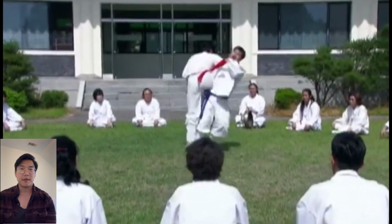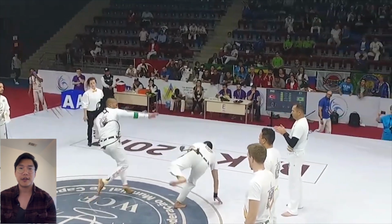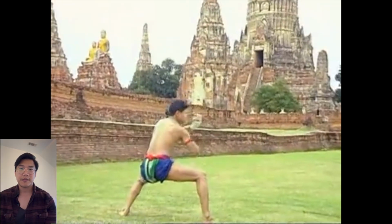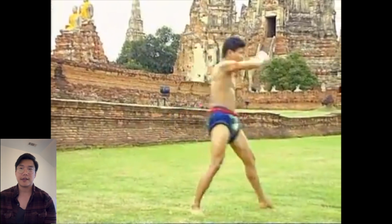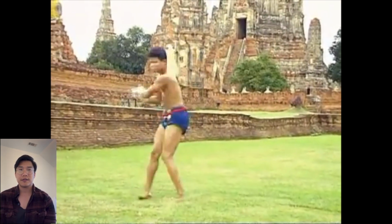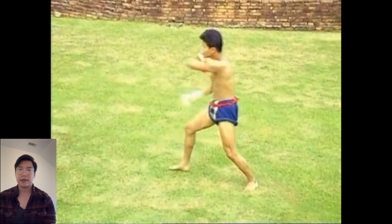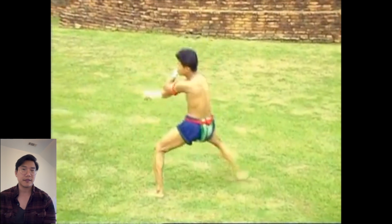Same thing with capoeira and Muay Thai, or old Muay Thai, Muay Boran. They have in their forms like leans or sways or dodges. You can think of this as head movement. You're trying not to get caught and you're trying to shuffle your feet and strike and dash out and dash at angles and stuff like that.